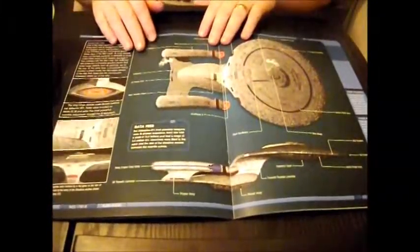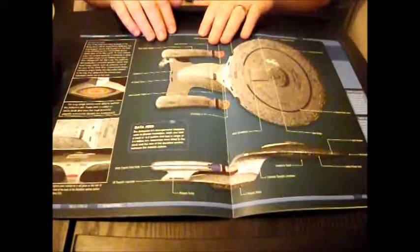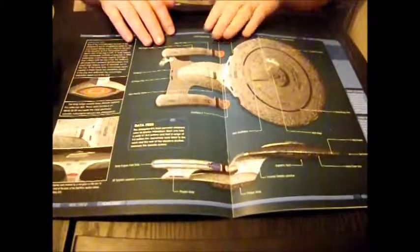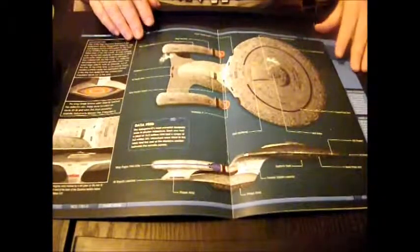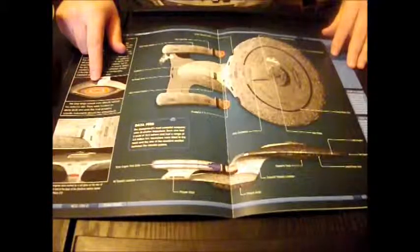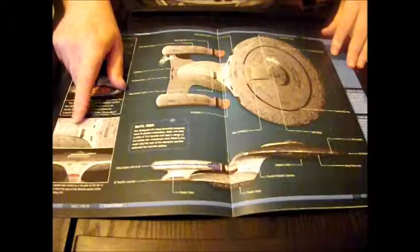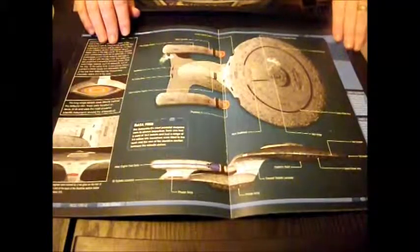So what the heck is... Well, it looks like I need to get a new magazine. Damn. I don't know what's happened there. I haven't opened it since the day I put it away, so it's the first time. Anyway, there you go, there's the Enterprise D, saucer section, deflector dish, top of the spine where the saucer meets the star drive, and that's looking at it from the back end.